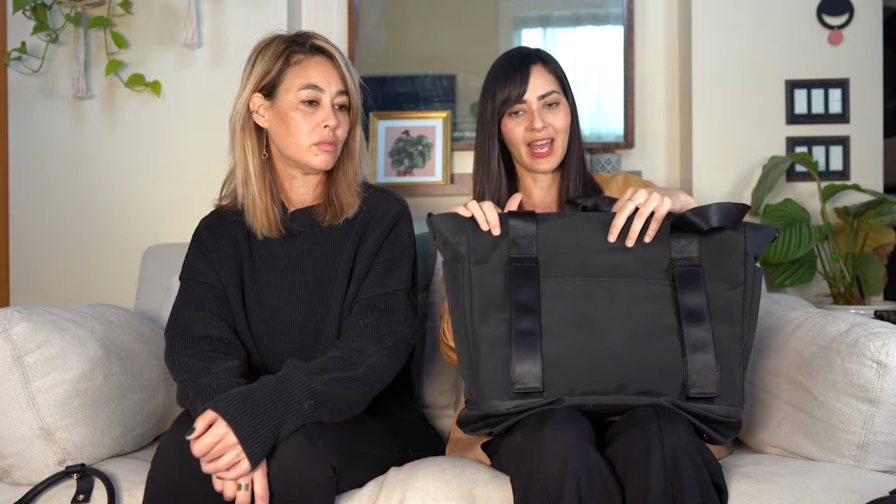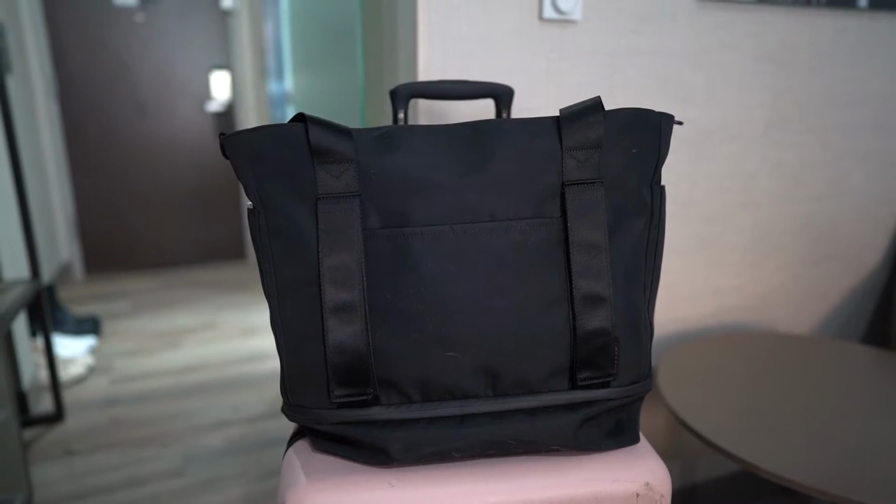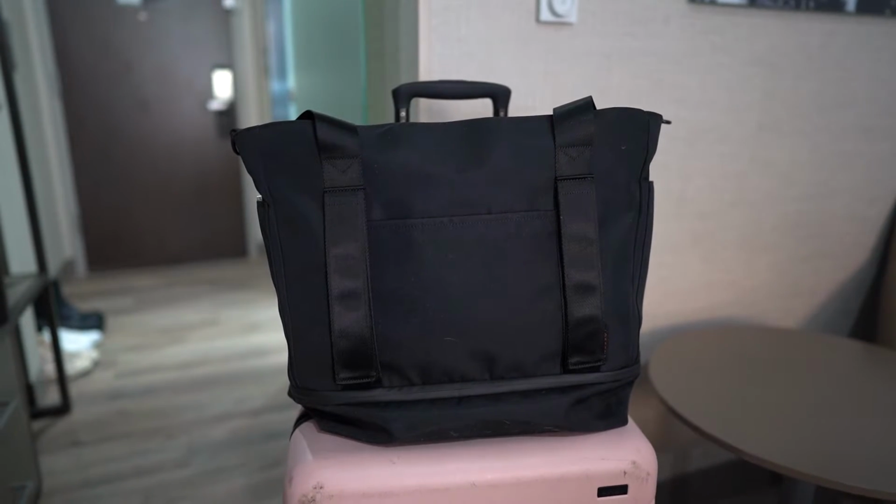The reason why I went with this bag is because, one, it had a suitcase sleeve here, a trolley sleeve, which I always have to have if I'm traveling. I don't like to carry big bags on my shoulder because my shoulders are weak. I'm just a little baby. So well, it gets tiring. Yeah, it does get tiring.